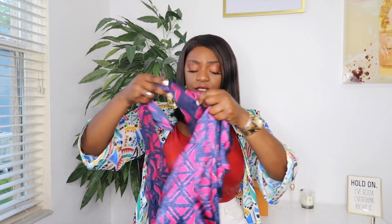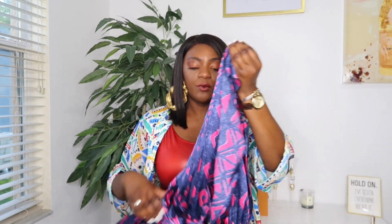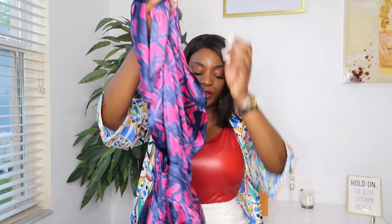So if you wanted to do just completely over one shoulder, you can style it that way. If you wanted to just wear it like halter style and then crisscross the ones in the back, you can do that.